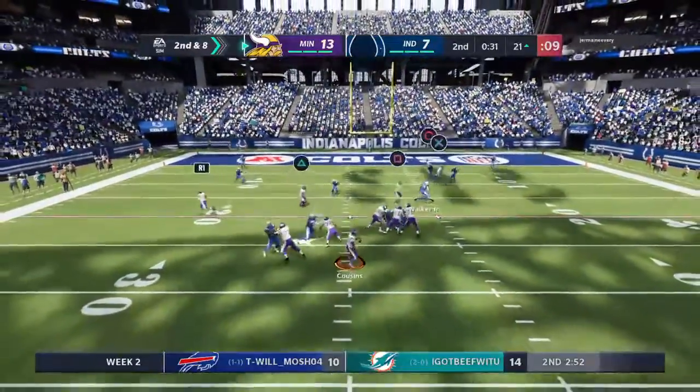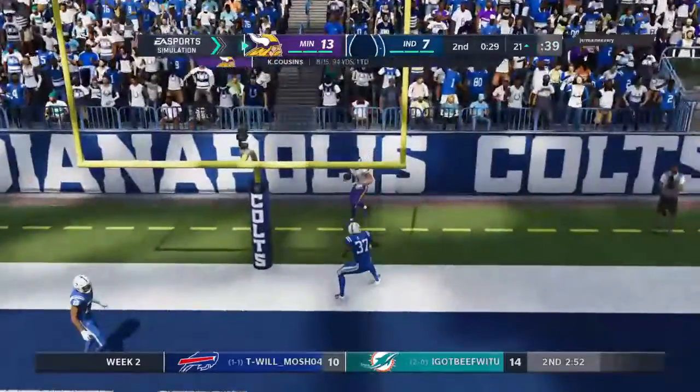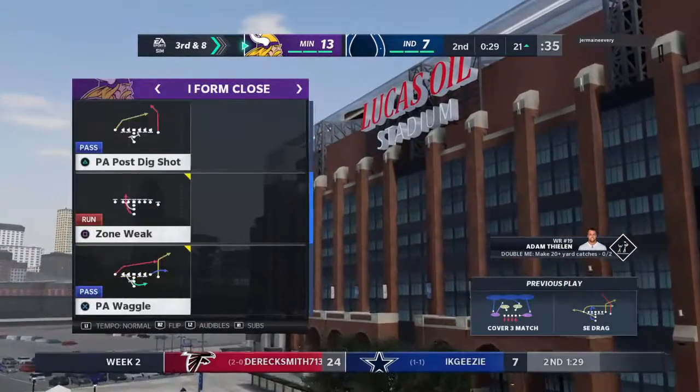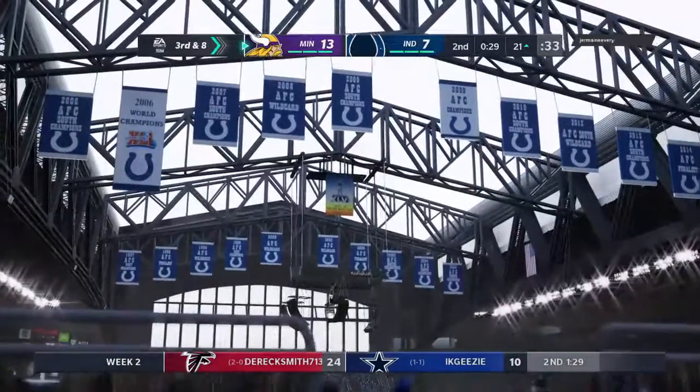To throw again on 2nd down. Cousins going for it all. And that one will fall incomplete. For Tajae Sharpe. Clock here now just under 30 seconds to go in this first half. And 8 yards to go.